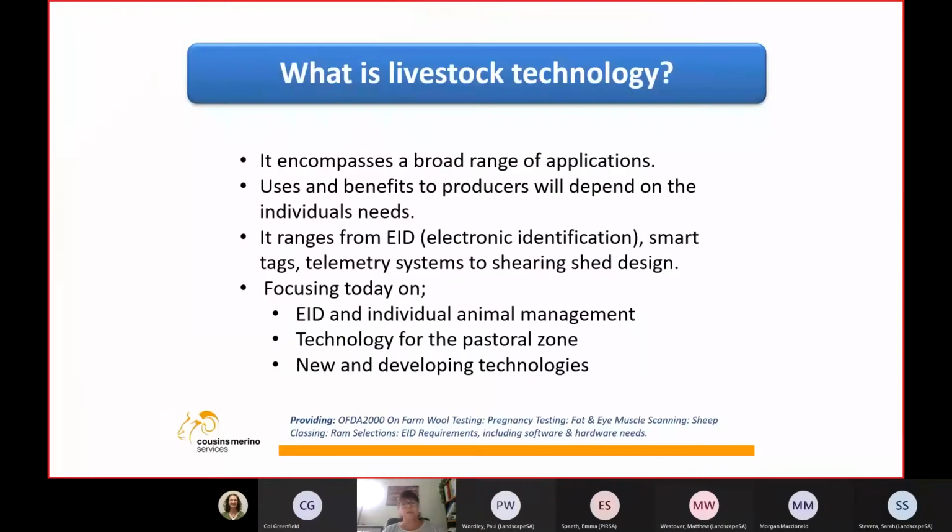So livestock technology encompasses a broad range of applications, and its uses and benefits to producers are obviously going to depend on your individual needs. It can range from anything from electronic identification through to smart tags, telemetry systems, shearing shed design, and so on. Today, I'm going to focus predominantly on EID and individual animal management technology for the pastoral zone, and new and developing technologies that are coming out there.